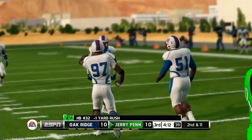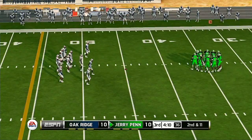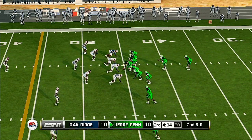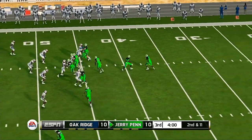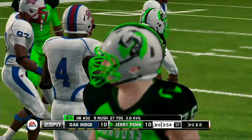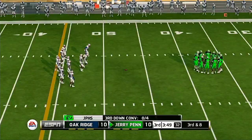Takes a handoff inside and stopped immediately. Well, that's just a good call from the defensive side of the football. They know what this team likes to run. They got the better of them that time. From their own 45-yard line, second down. Made at the 47. That'll bring up third and eight.